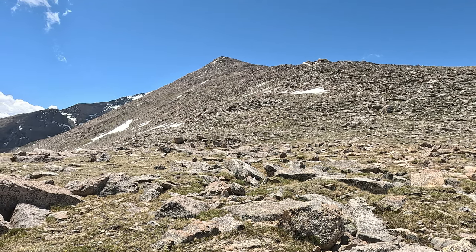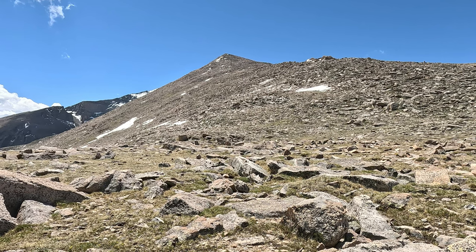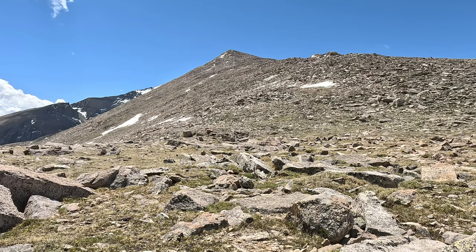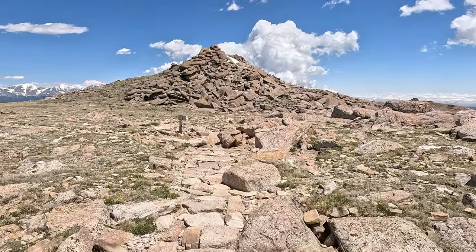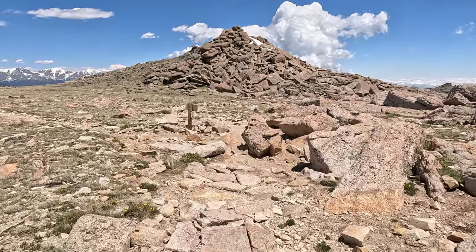I'm back down to Granite Pass, and that's looking back up at Mount Lady, Washington. And it just looks so easy from down here. It's really not, though. I am crushing this trail on the way down. This is some fast hiking.